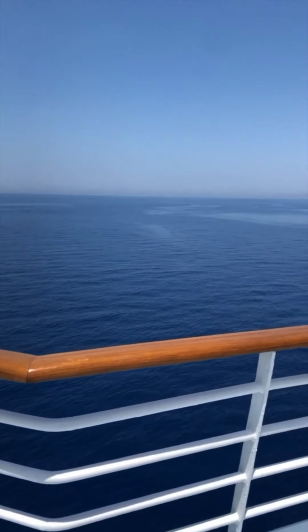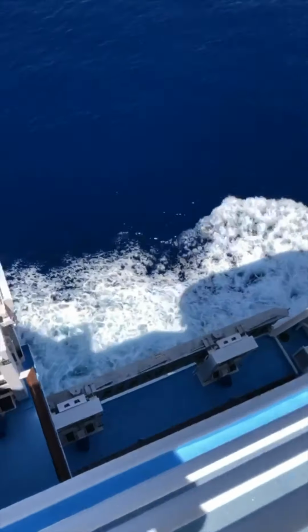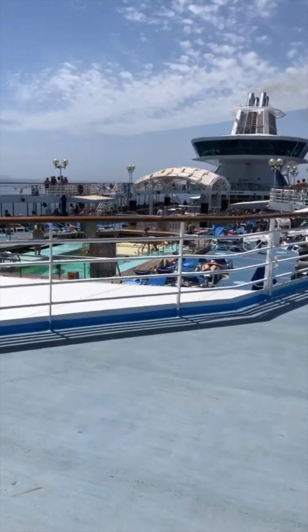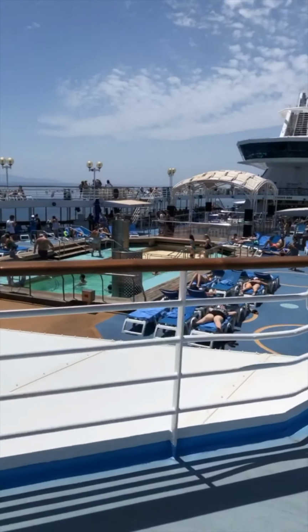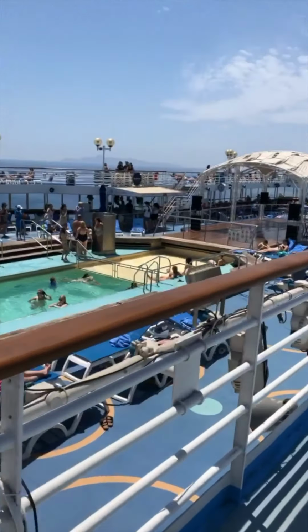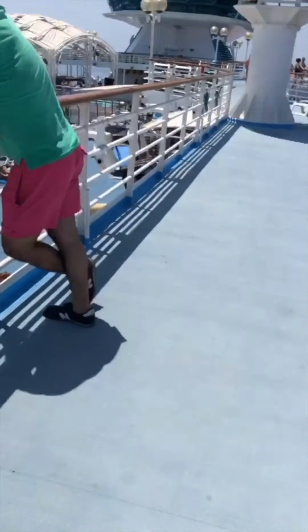All right, so we finally made it aboard, did the emergency checks, did all that. Now we've been topside on deck 9, and here's a little preview of the look, man. Look at this water. And here's a little view of the deck 9 up top. Just trying to have a good time. All right, that's it, man. Here we go. On to the next island.